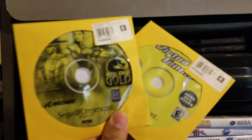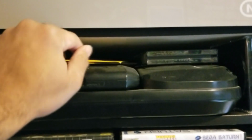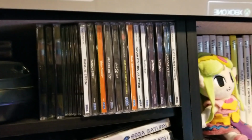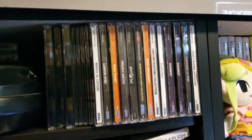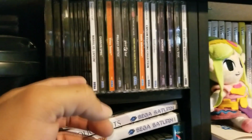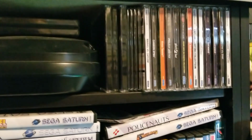My loose Dreamcast games I got recently, about a month ago. I need to make a case for them. Here are my Dreamcast games. I got some pretty good ones, but not much, honestly. I don't remember what those are. I think those are just backups I don't really care about.